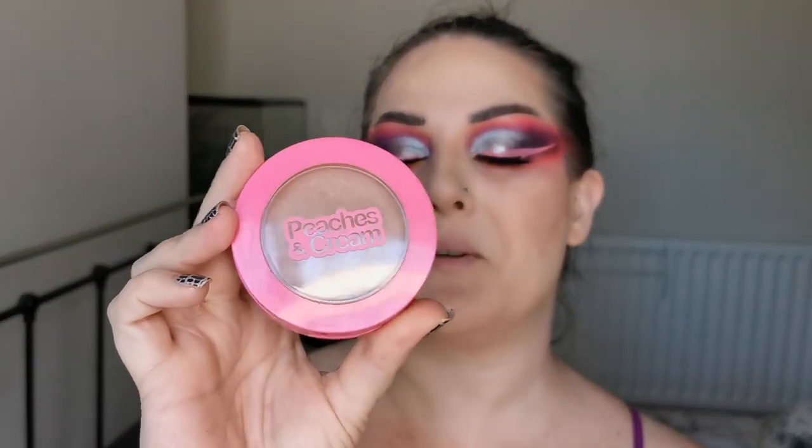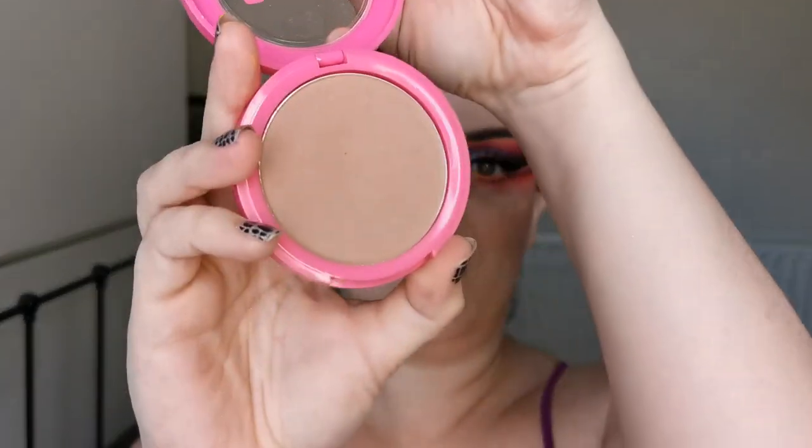Okay, so for contour, powder contour, I'm going in with the Peaches and Cream Sculpting Powder. It's the shade Light to Medium. I really love this.